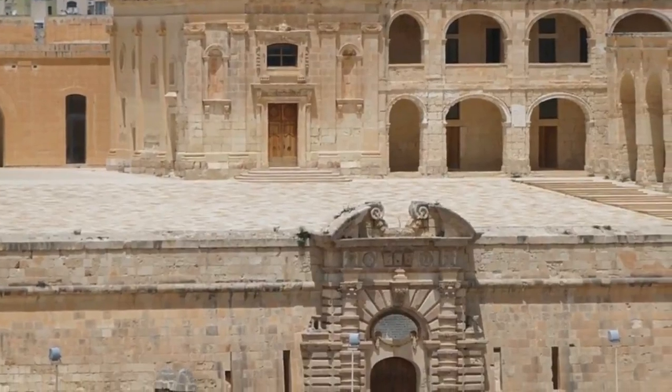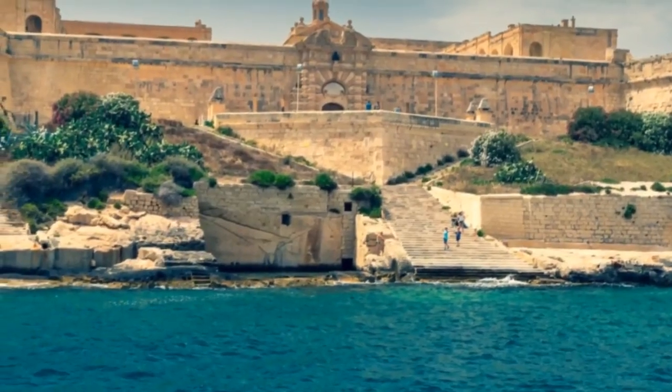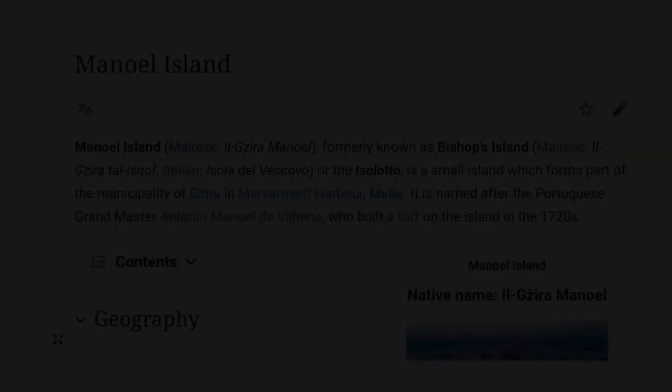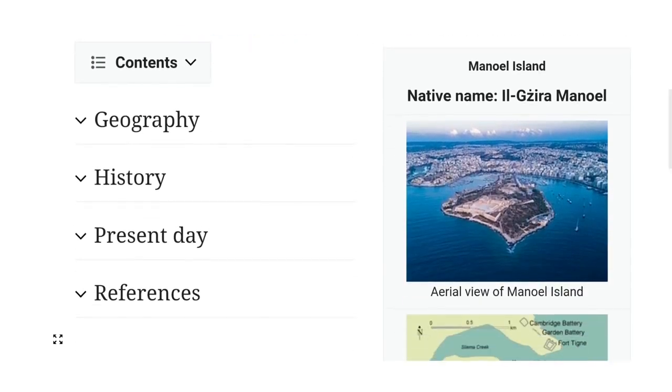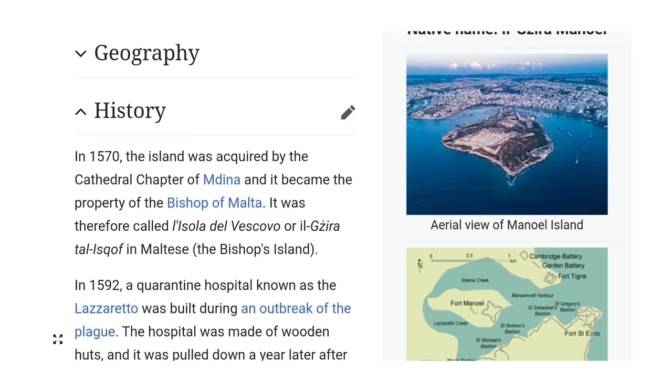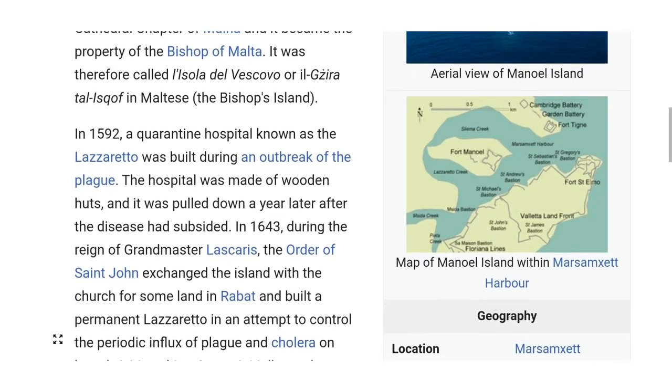So Malta's Island. A few films have been filmed here. Troy, Gladiator. So they say the narrative is built in the 1720s and it was named after Antonio Manuel de Vilhena. And another interesting fact, that bloke actually built on top of existing fortifications. That's what it says on his statue at the bottom of it on a plaque. He built on top of existing fortifications. But I digress.